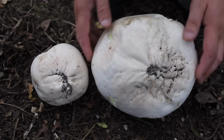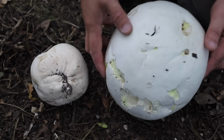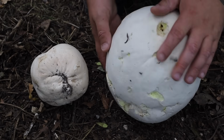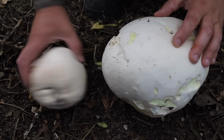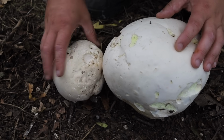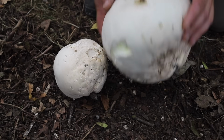So these are giant puffballs. As I said, they're probably past their best. They've been had by insects a bit, but I'm sure I'll find in this giant thing some good bits to fry off in some butter. Yeah, found these once on a camp before, but it's right at the end of the camp, so I don't think I cooked it in a video. I just cooked it at home, but yeah, glad to see some here.